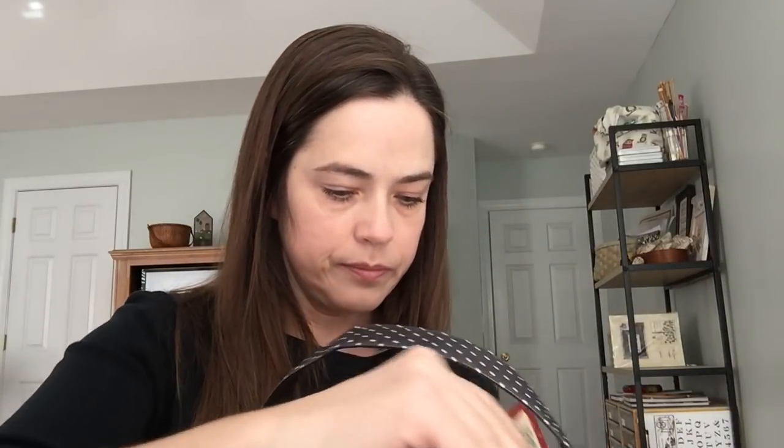So anyway, these will be hanging out here till next year. I may put them in a better box. I'd like to get some tissue paper and kind of keep them nice.